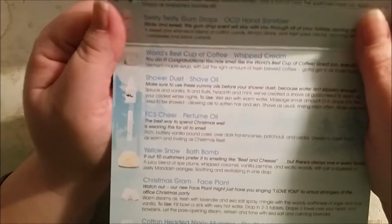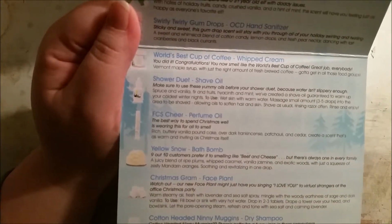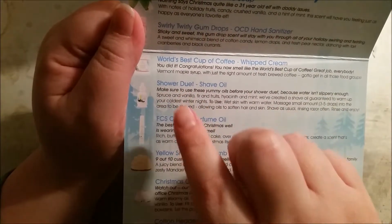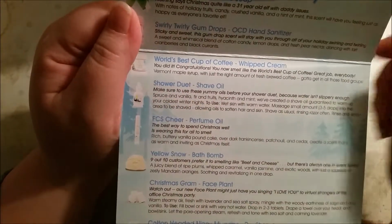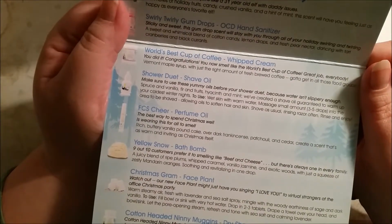Okay, next we've got, oh, this is new, a shave oil. We've never gotten a shave oil before. I wonder if it's a new product. And it's in the scent Shower Duet. Make sure to use these yummy oils before your shower duet because water isn't slippery enough.